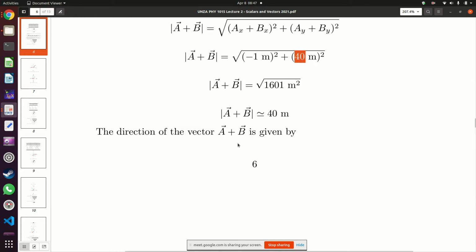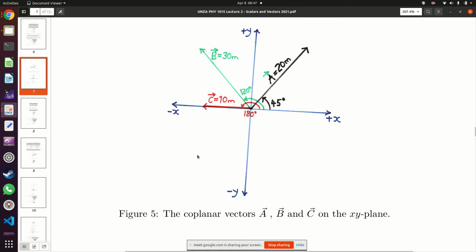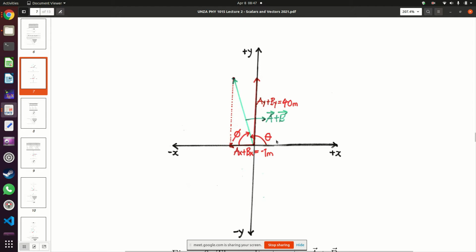Next we need to find the direction of the resultant A plus B. What you're looking for is this angle, theta. For any vector, you measure the angle from the positive x-axis, all the way up to where that vector is. So the angle you're looking for is this one, theta. However, with the information we have, the x component, which is minus 1 meter, located this side, and the y component, which is 40 meters, located here, it is not possible for us to directly find this angle, theta.